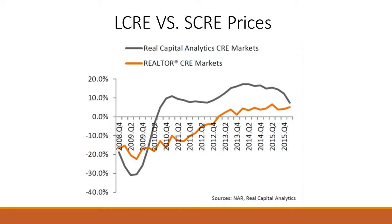So as you can see here, we're here in orange. We picked up really about fourth quarter of 2012 and started to move into positive territory, but it's been just kind of a nice, steady progression versus the larger markets, which saw a dramatic increase second quarter of 2010, and then have had more volatility within their price.